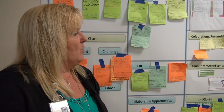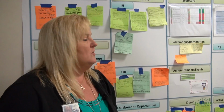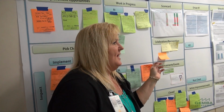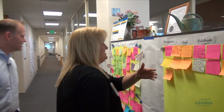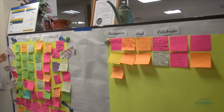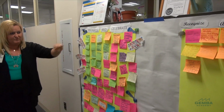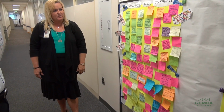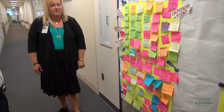When we are done with this section, usually we leave things up here for about a week or so. Nobody wanted to get rid of these sticky notes. They're important. Even though it's a sticky note, it's important. If you turn around, you will see that we decided that we would continue the kudos by creating a recognition and celebration board where we are then moving our sticky notes. We've been doing this for about 8 months now.